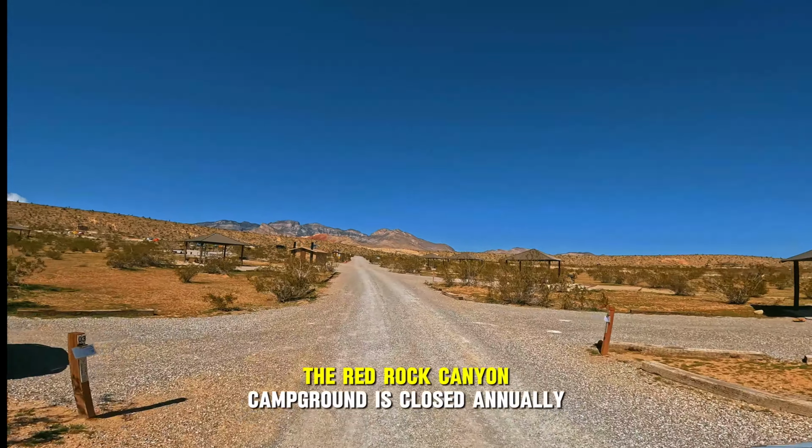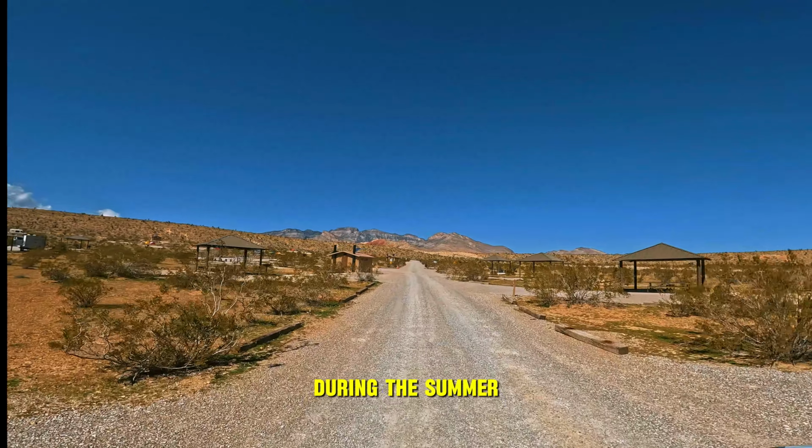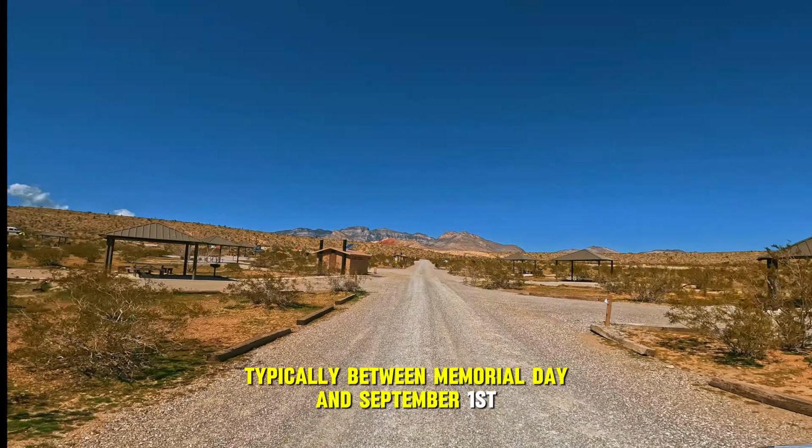The Red Rock Canyon Campground is closed annually during the summer, typically between Memorial Day and September 1st.